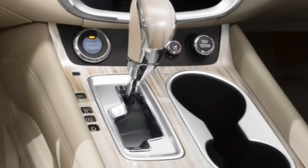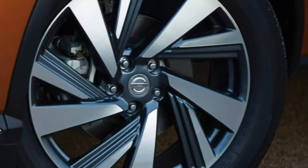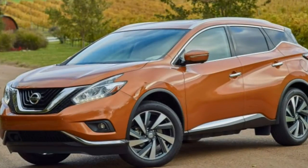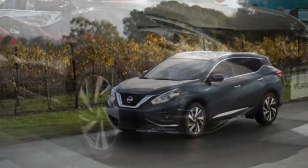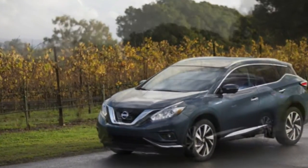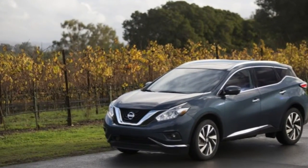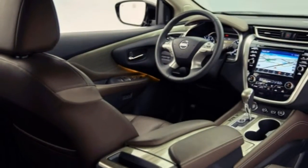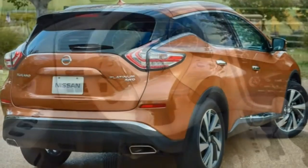Powertrains and performance. Powering the 2016 Nissan Murano is a 3.5-liter V6 engine that produces 260 horsepower and 240 pound-feet of torque. A CVT comes standard, and you can get the Murano with either front-wheel drive or all-wheel drive. Either way, EPA estimated fuel economy stands at 24 miles per gallon combined, 21 city/28 highway, which is better than what you get from most competing crossover SUVs with V6 engines.